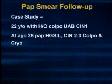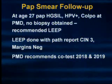This was a 22-year-old who had a history of a colpo at UAB. It was CIN1. She came back at age 25 and had a repeat Pap that was an HSIL. It was CIN2 or 3, and she at that time had a colpo and cryo. At age 27, she had a repeat Pap that showed a high grade with positive HPV, and she changed. She went for a colpo at a private physician, and he did not obtain a biopsy but recommended a LEEP. The LEEP was done with a path report of CIN3 with the margins negative. The physician recommended follow-up co-test in 2018 and 2019.